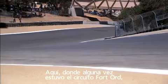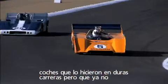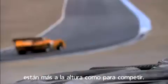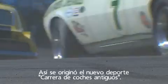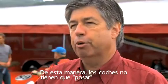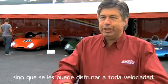Over here, atop what used to be Fort Ord, the Laguna Seca Raceway took cars that used to be fiercely run in competition, but were no longer competitive, and turned them into the new sport of vintage sports car racing, where these cars could be enjoyed not in a museum setting and not in their pristine shininess, but as they were raced in anger.